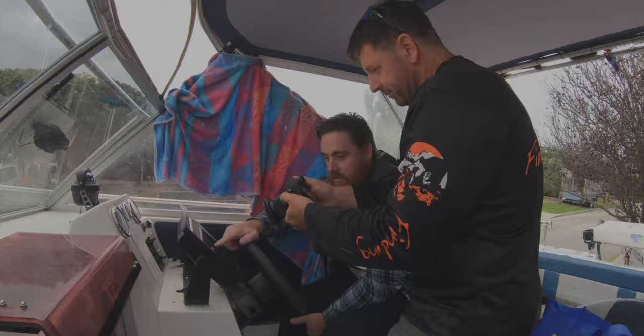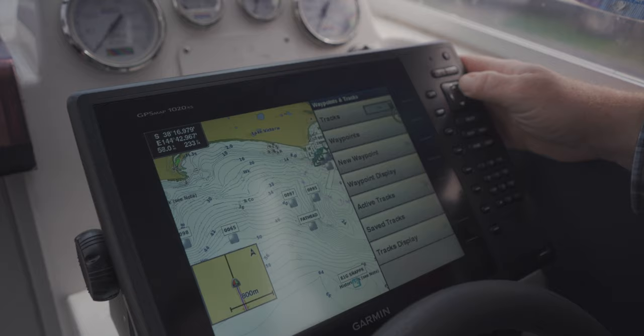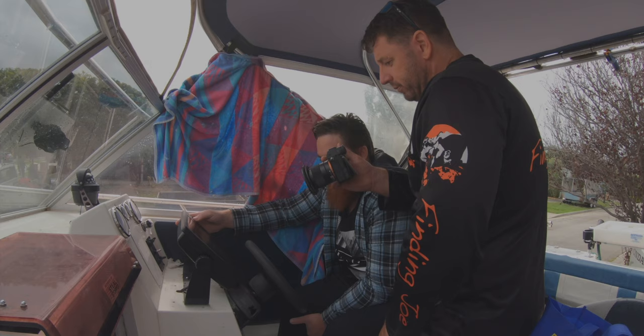That would be a spot that I'd be like, yep, ripper. We've even got a couple of marks on here. See, that's something I'd be wanting to try here. Look at that. That's like a highway there with reef. So that's real steep. Like Lawrence pointed out, you can see the contour lines are real close together.